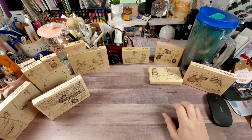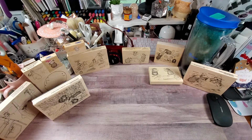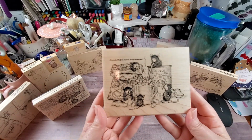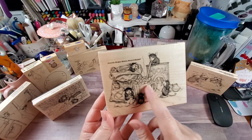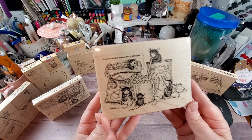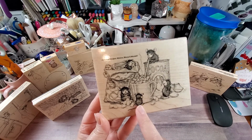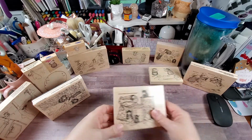One thing I love, love, love about Christmas is hot cocoa, homemade hot cocoa. So I was excited to get this one because it is called Marshmallow Mice. And I think they're more into the marshmallow than they are into the hot cocoa. It's kind of like, would you like some hot cocoa with your marshmallow? So there's Monica. Monica's my favorite because she's so teeny tiny. Love, love, love.